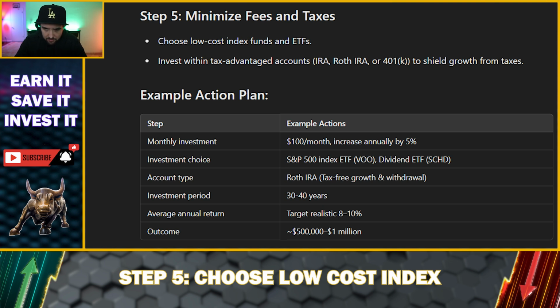Example action plan. Monthly investment is $100 and you increase it annually by 5%. Investment choice would be an S&P 500 index ETF, which is a very common one. The account type is a Roth IRA. IRA is individual retirement account. It's a tax-free growth and at withdrawal. So you're putting money into this account after you've already been taxed from your job. So when you take it out, tax-free. The investment period is about 30 to 40 years. Your average annual return is about 8 to 10%, and your outcome is $500,000 to $1 million.